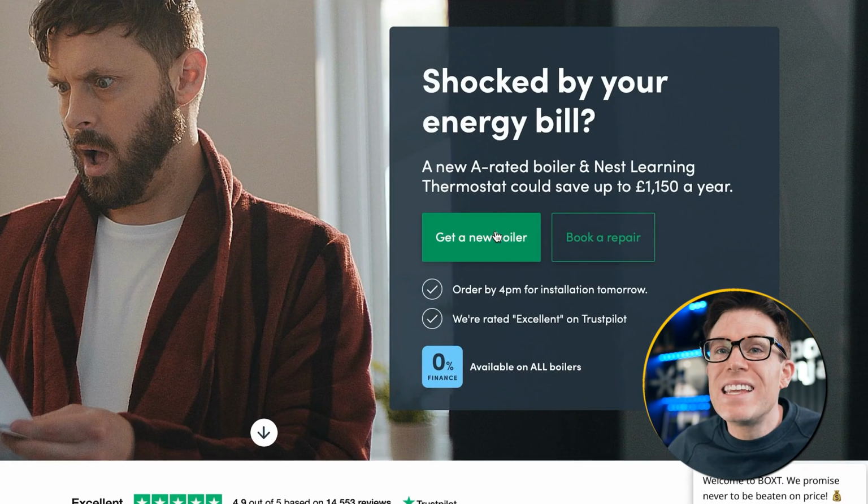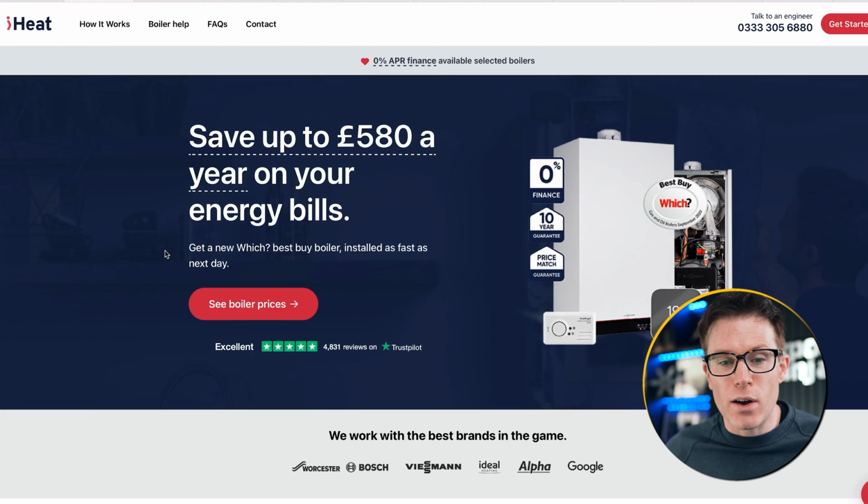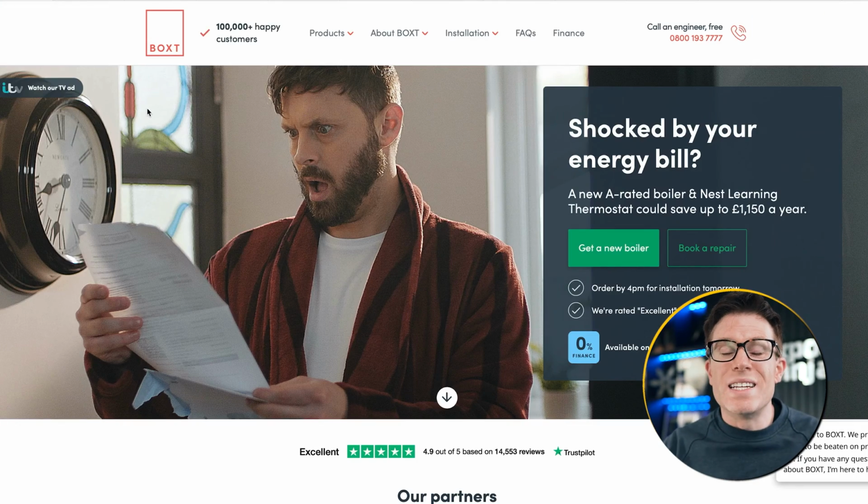Okay, now if I was going to get picky, I'd say this call to action, get a new boiler, is a little bit high commitment. If we compare this to one of their competitors, iheat.co.uk, you can see they use a much lower commitment call to action, see boiler prices, which is much more likely to get a click through. But the layout of this page is brilliant. They just need to watch our video on how to choose the perfect call to action and they'll be golden.